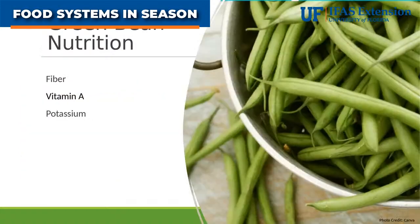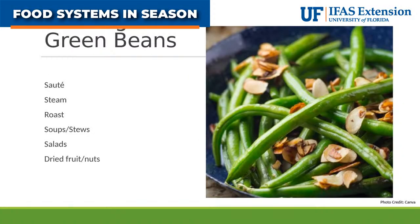Next, we're going to go over to green beans, and that's going to be one of the foods that we're going to be cooking with today. So again, lots of great nutritional benefits, has lots of fiber, which is going to help with our digestion, vitamin A with our healthy skin, and potassium to help regulate our blood pressure and helps our heart function. When we're cooking with green beans, on our next slide, we can do a variety of different things.